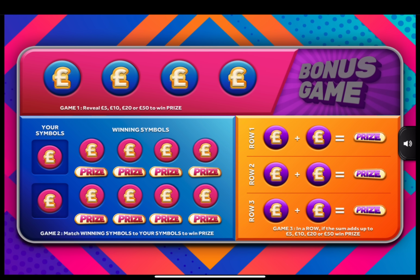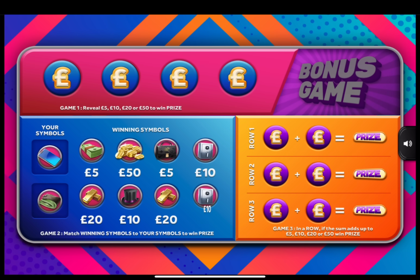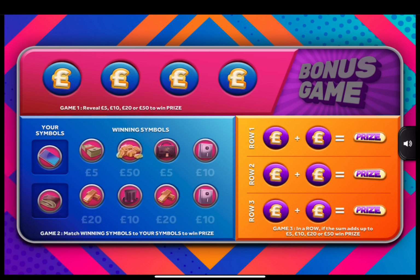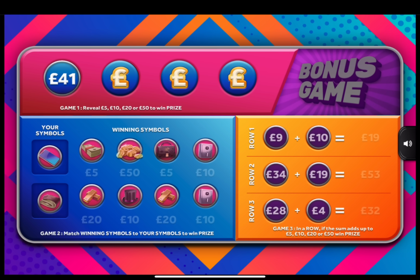Right, let's start with game 2. Match the winning symbols, 20 of my symbols, to win the prize. The winning symbols are a phone and a wallet. Game 3: three in a row if the sum adds up to 5, 10, 20 or £50, win that amount. No. And then game one at the top, reveal 5, 10, 20 or £50 to win that amount.